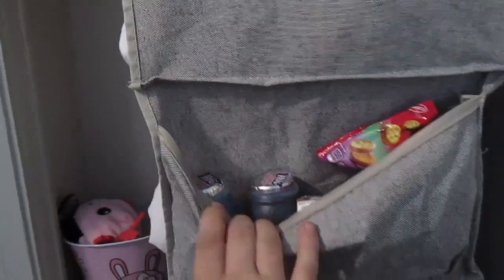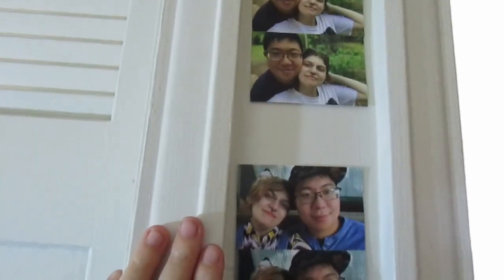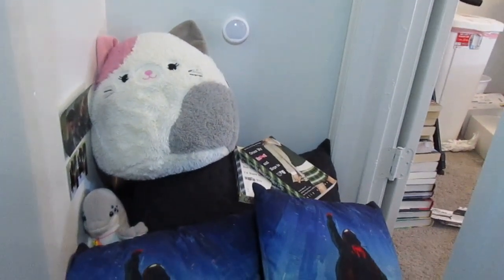Then obviously we have this guy. So here are where I ended up putting the drinks and snacks. And then this is my music player because sometimes you just need good music. And then here are the other photos of me and my husband. I was using these as bookmarks, but I think that they are better fit here. And then this is a view from this side of the books and my pillows and stuff.